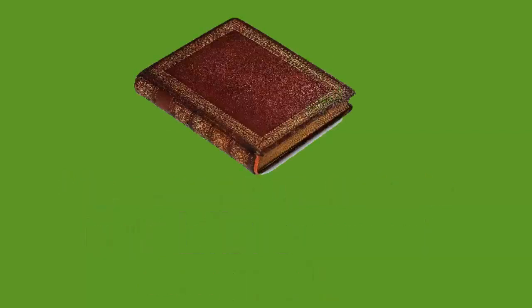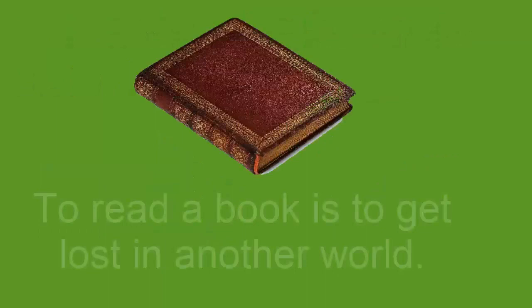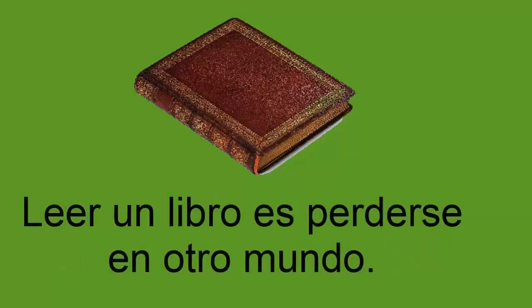Libro. Book. To read a book is to get lost in another world. Leer un libro es perderse en otro mundo.